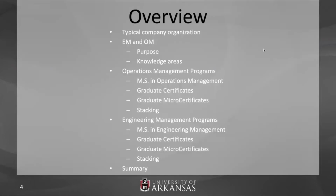Okay, here's the overview of what I'll be talking about. I'll talk about a typical company organization and how we might see engineering managers and operations managers and what they might do in that typical company. Then I'm going to talk about the knowledge areas of both engineering management and operations management, because they're very different. They have some things in common, and I'll talk about those, but fundamentally they have a different focus.